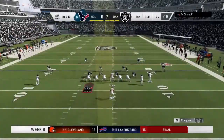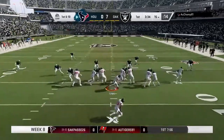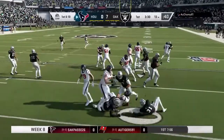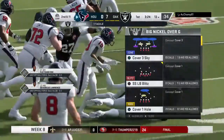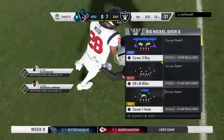The Texans offense ready to go here for their next drive. They had the interception last time. It led to the opening touchdown. So now 7-0 the score as they start first and 10. And he'll lose yardage on this one, back to the 13. It'll be a loss of one, and that'll bring up a second and 11.